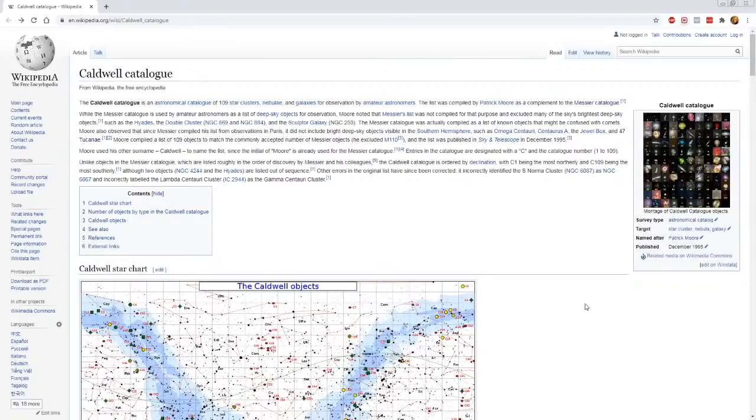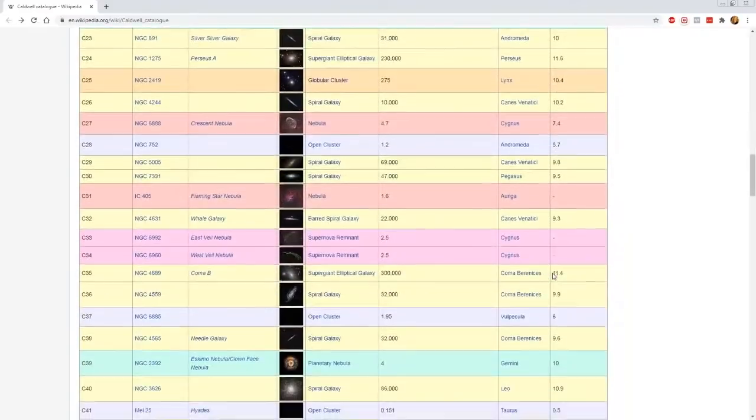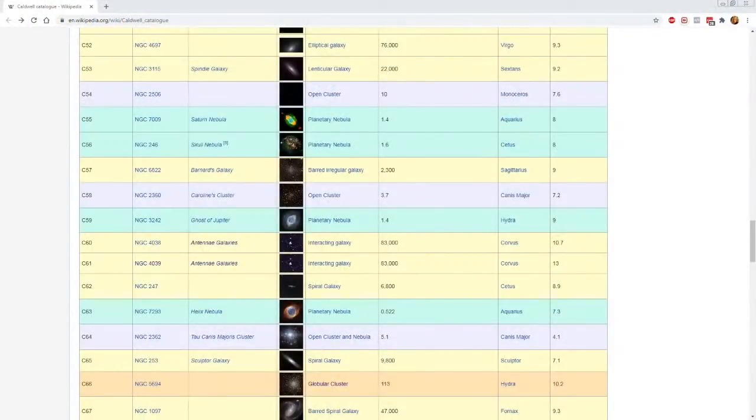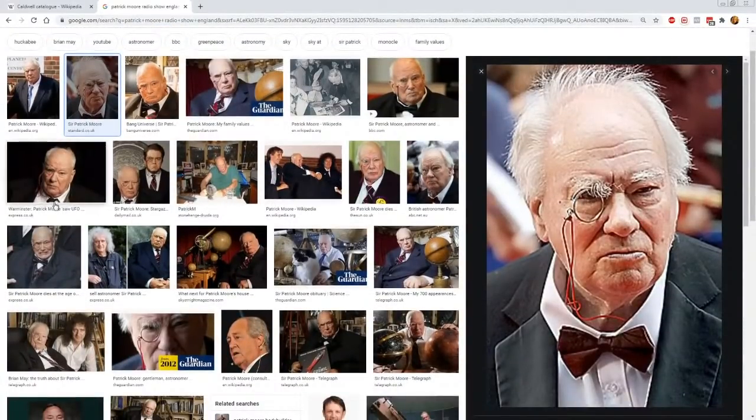Patrick Moore. Is that who you were thinking of? Patrick Moore, that's it. Yeah, yes. Patrick Moore. He did like a radio show for years on astronomy in England. And he did all sorts of books, that sort of thing. But yeah, my personal opinion is it just gives you another number to remember. Yeah. And I don't even try and remember the Caldwell numbers. I try and remember the NGC numbers or the names. Right. There's already so many numbers to remember.